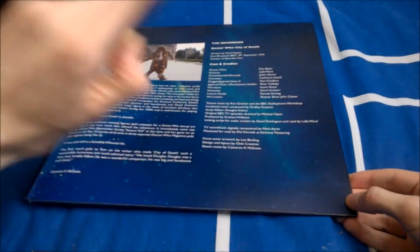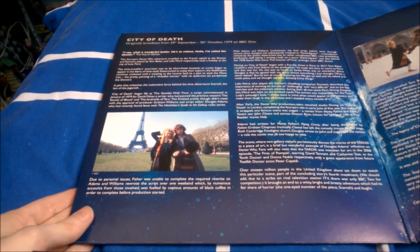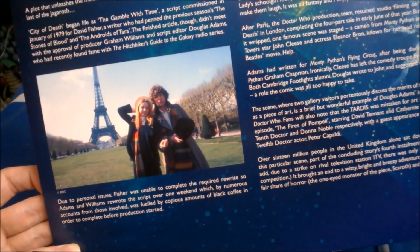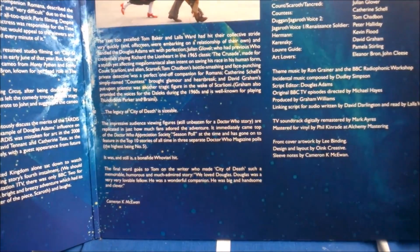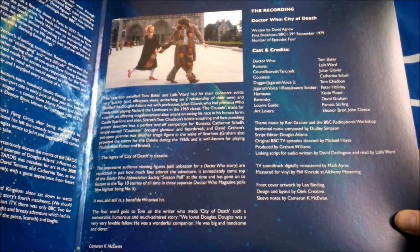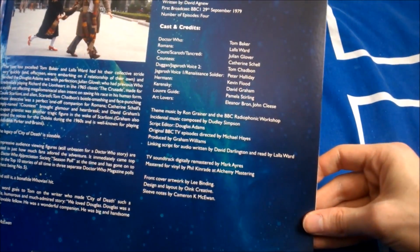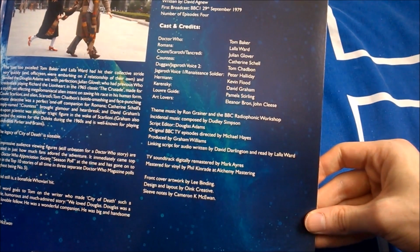The inside of the vinyl sleeve itself now, as this is a double LP, we do have a little bit of information about the story, along with some rather nice images from the photo shoot for the actual story itself. So we have Lalla and Tom there by the Eiffel Tower, along with some rather nice information about the story. And then on the opposite side, once again, another image at the very top with the 4th Doctor and Lalla nicely wandering around Paris. And then we have a little bit more information along the side, along with some recording details and the casting credits at the bottom as well, the people that appeared within this story.